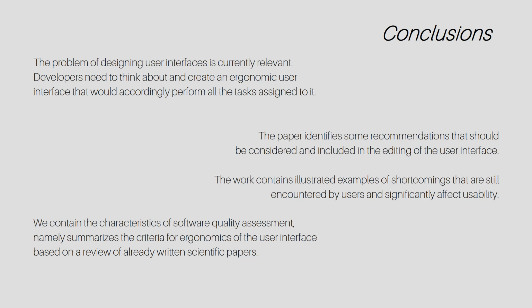We contain the characteristics of software quality assessment, namely summarize the criteria of ergonomics of the user interface based on a review of already written scientific papers. Ergonomic criteria should take into account possible errors of users. Therefore, ergonomic applications should be interactive, intuitive, interruptible, indulgent to mistakes. For a practical picture of the problems of the non-ergonomic user interface, the work contains illustrated examples of shortcomings that are still uncorrected by users and significantly affect usability.